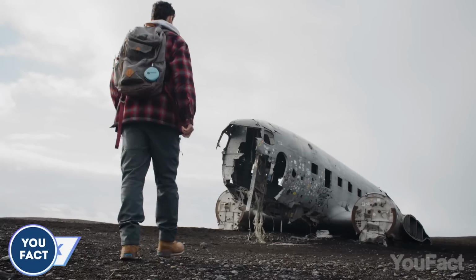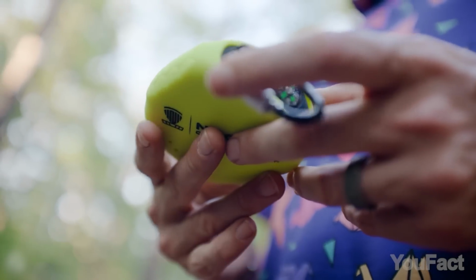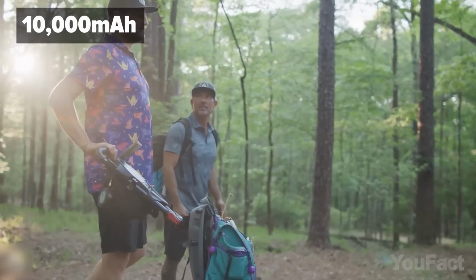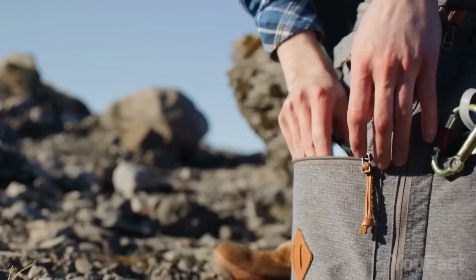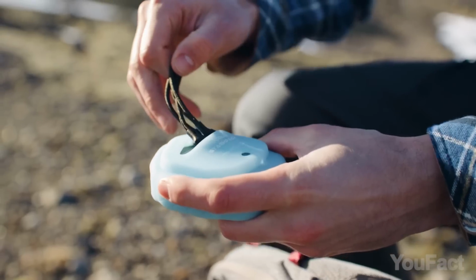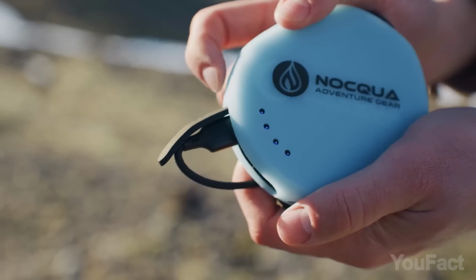One of the first things you're thinking about before another adventure is a power bank to stay in touch with the rest of the world. Well, this one by Nocqua Powerbank features a 10,000 mAh battery and a 5-volt, 1-amp USB output. It's said to be enough for 4 to 5 charges for standard phones, 2 to 3 for extra large phones, and 1 to 2 for tablets. Of course, it's compatible with other portables like action cams.